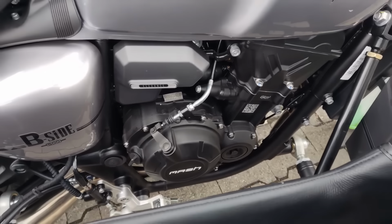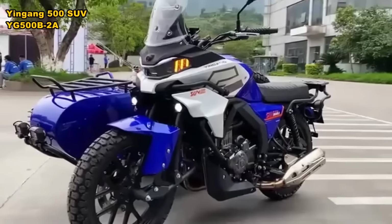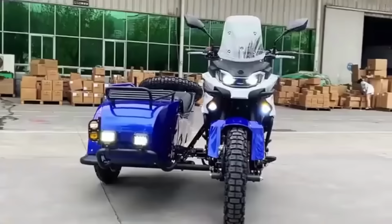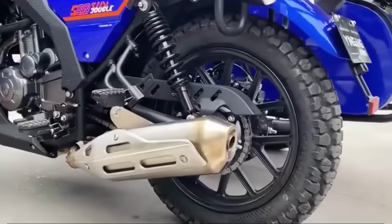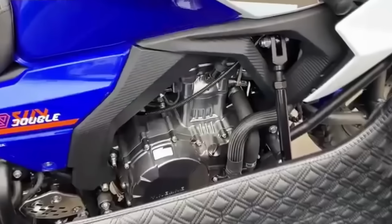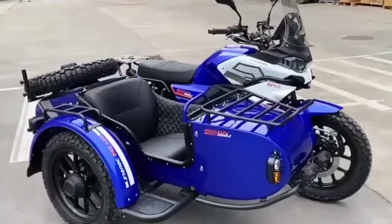In the 500cc class, there is also a motorcycle called the Yingang 500 Sport Utility Vehicle. You can also come across the model name YG500B2A. Unlike the Defender, the 500 Sport Utility Vehicle is designed to look like a crossover. The front end and the windshield, typical for the adventure touring class, really stand out. The vehicle is equipped with a single-cylinder 452cc engine. It produces 41 horsepower and 37 Newton meters of torque. The vehicle weighs 334 kilograms when fully equipped and reaches a top speed of 115 kilometers per hour.